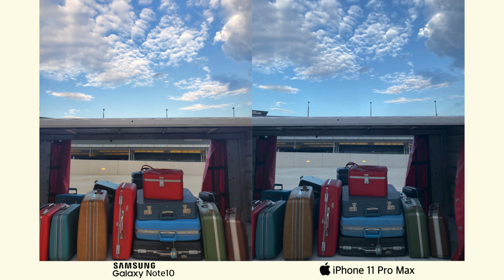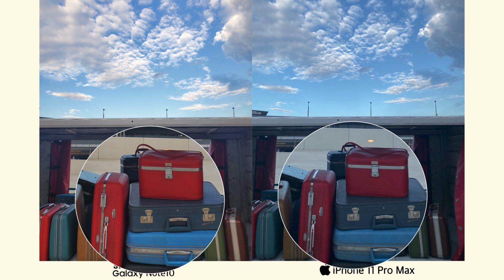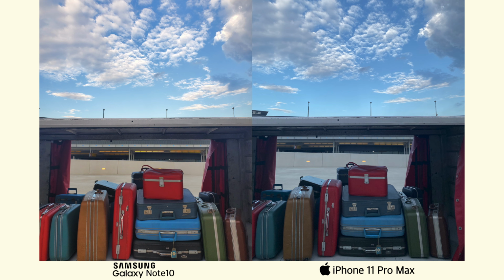And these two shots were taken in somewhat challenging light conditions, where both phones had to properly expose highlights in the sky, while also dealing with shadows at the bottom of the photos. And while the sky looks pretty similar to me, I would say that the Note 10 has definitely done a better job when it comes to exposure and colors of the suitcases.